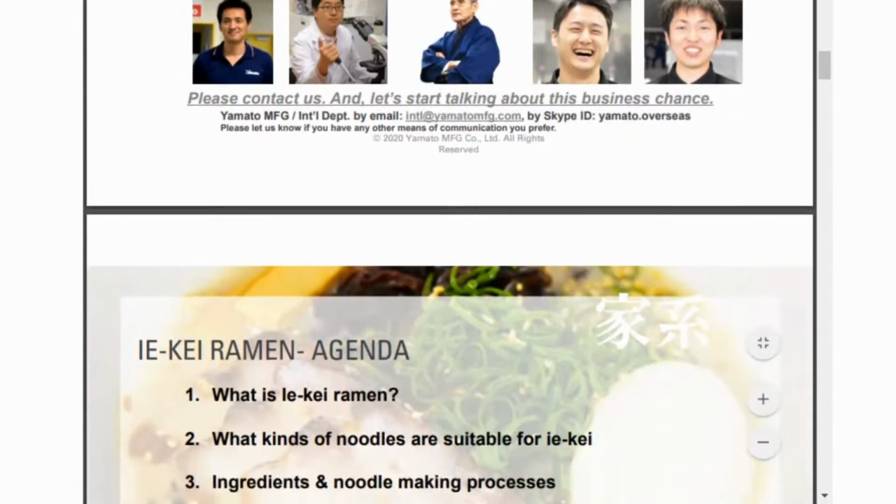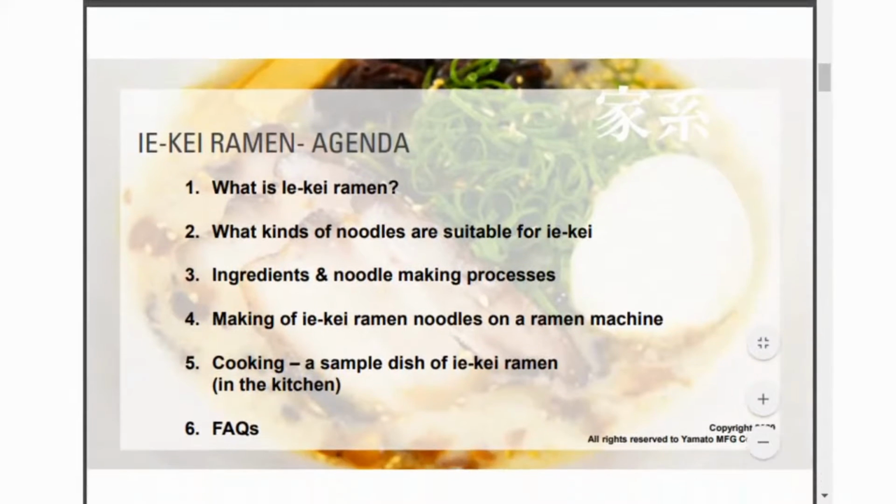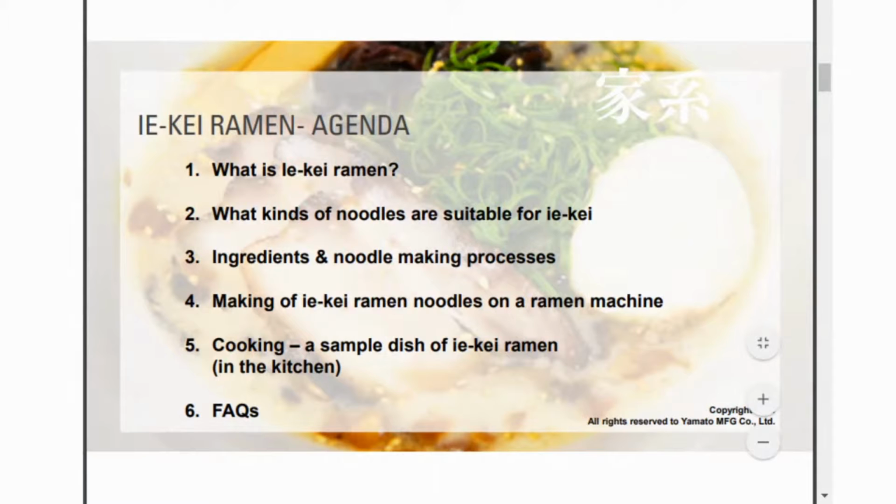Okay, let's start talking about today's agenda. We are talking about Ie-kei ramen. It's one of the most popular ramen types in Japan, but for those of you attending from overseas, many may not know what Ie-kei ramen is. So I feel obligated to talk about what it is.